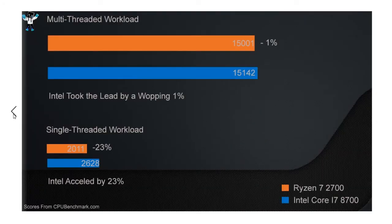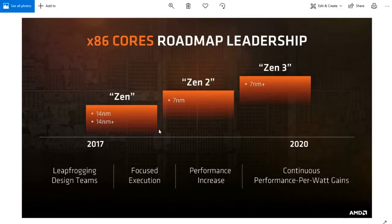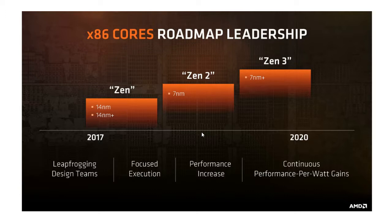But let's go back to the starting page. There we go. So Zen 3 is probably going to be 7 nanometer plus, which is going to be more refined. If you look over here at Zen 3, it's going to be a 7 nanometer plus architecture. It's still going to use the Zen based architecture, but more refined, so it's going to be able to perform tasks more efficiently than Zen 2. But then again, you really won't notice too much of a difference in performance. But if you're going to build a new computer and Zen 3 is out, I would recommend that you use Zen 3, because you're going to get that little bit extra performance for roughly the same price. So, why not, right?